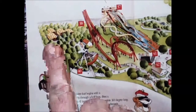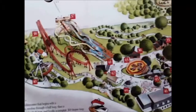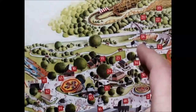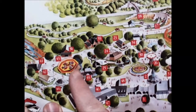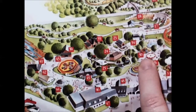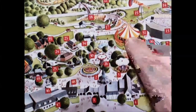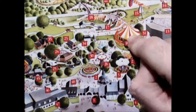Back here was the old picnic. It's no longer there anymore. Let's see, if we go back this way, there's the antique cars. They are still there in the park in this area. Over here you've got restrooms and stuff like that. Some of this stuff is still standing. Right over here, like I said, you have King Louie and his playland. I believe this is the bumper cars right over here. It may not be. I'm not really sure. Yeah, the bumper cars are here in this picture.